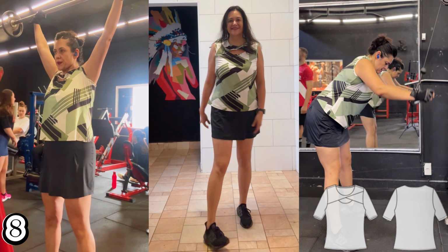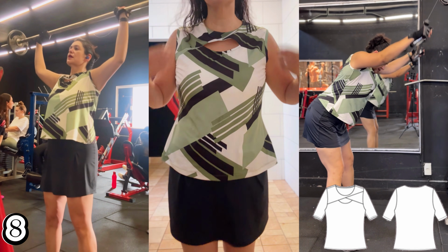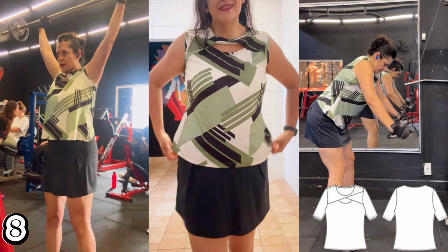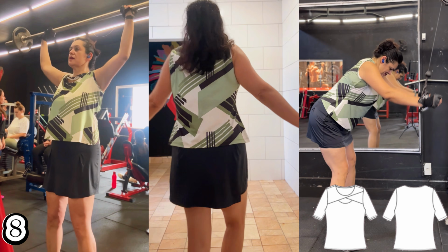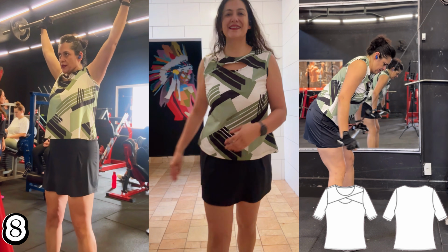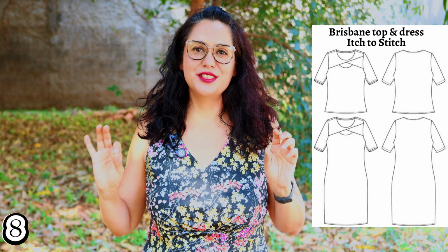I could also wear it not to work out, but I was planning to work out in it, and that's why I made it sleeveless. I just bound it there and adjusted the armhole a little bit because it's not meant to be sleeveless. And I've worn this to the gym quite a few times. I love it with my skirts. Very nice. Love it. Love having special workout tops that I can make myself.